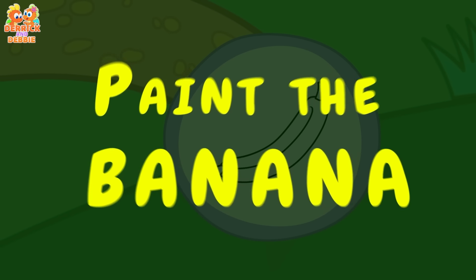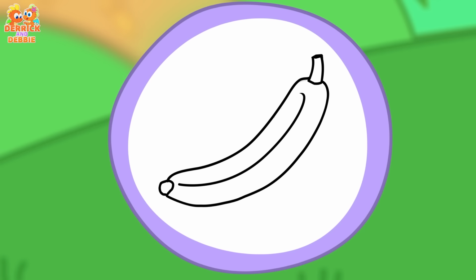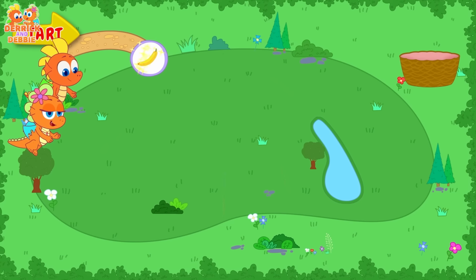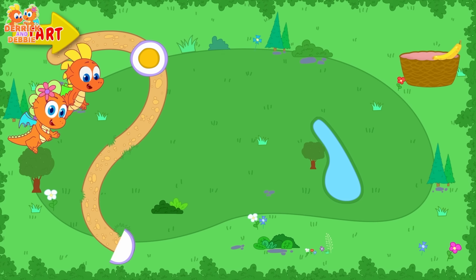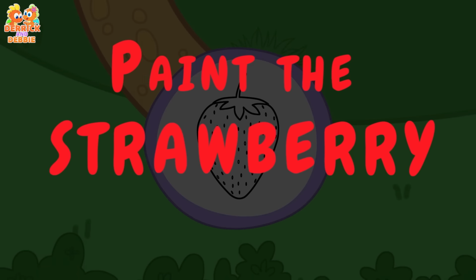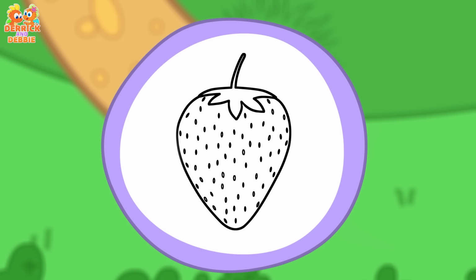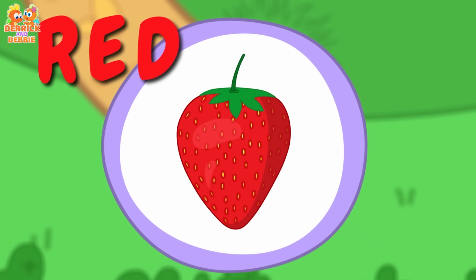Paint the banana. Wow! Yellow. Woo! Next spot. Strawberry. Paint the strawberry. Woohoo! Red.